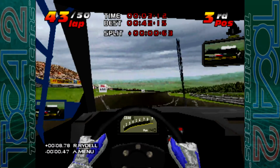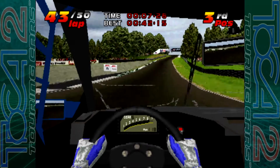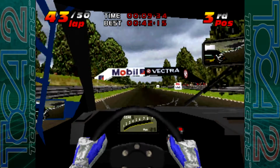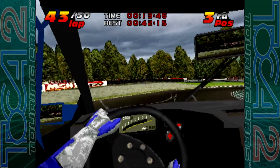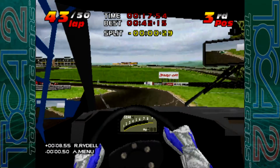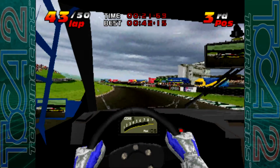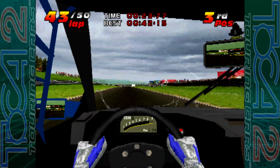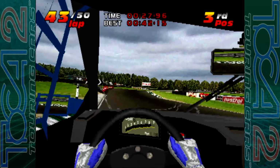Okay, Rickard Rydell is 8 seconds up the road. The chances of us catching up to him with 8 laps to go, or sorry, 7 laps to go, are slim to none. But then I did say the chance of a top 5 would be non-existent as well, and well, we're up into 3rd. So you never know, he could get caught on some back markers, or who knows.